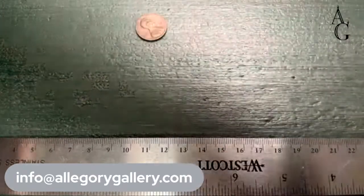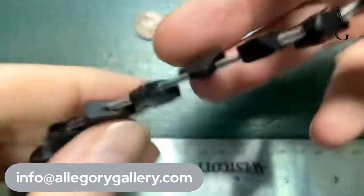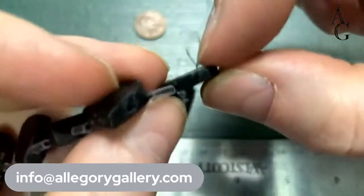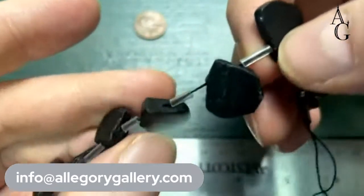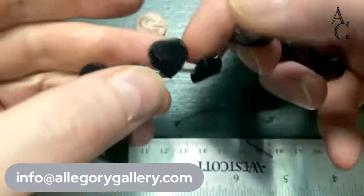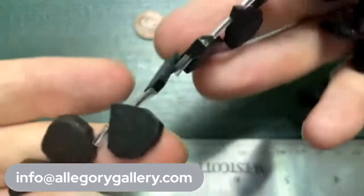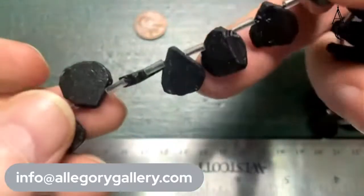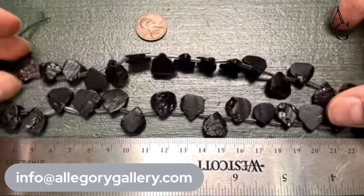Then we have, what do we have here? How about some black tourmaline? Y'all love black tourmaline. I know we love it too. These are approximately 14 by 20 millimeter top drilled rough cut teardrops of black tourmaline. And I love how they've flattened them so they're pretty flat on the sides, right? On the faces for the most part. And there's some facets, but generally they're pretty flat on the sides, and then you have the rough edges. Black tourmaline, $40 a strand. I think we only have 1 or 2 strands of those, right? $40 a strand.